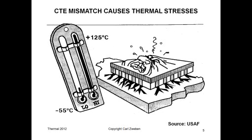This is an old Air Force slide going back to the 1980s, showing it's not a new problem. And what we have here is a ceramic package attached to a fiberglass printed circuit board. These have very different coefficients of thermal expansion, giving rise to very high stresses in the solder joints under thermal cycling.